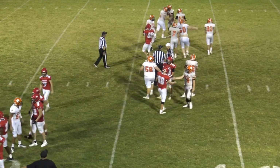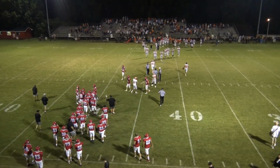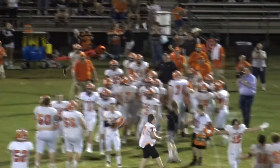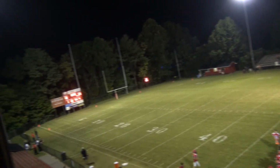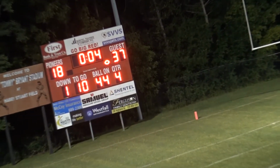Well, that's going to do it. Teams are going to line up, shake hands. Of course, the Honaker Tigers. I thought Honaker just had 10 men on the field there for those snaps. Well, as long as you got 7 on the line, I think you're all right. Yeah. But anyway, our final score is Honaker 37, Lebanon 18.